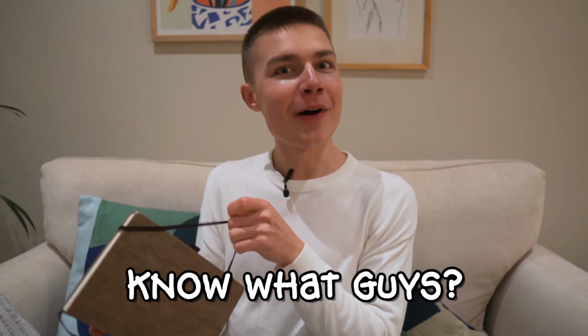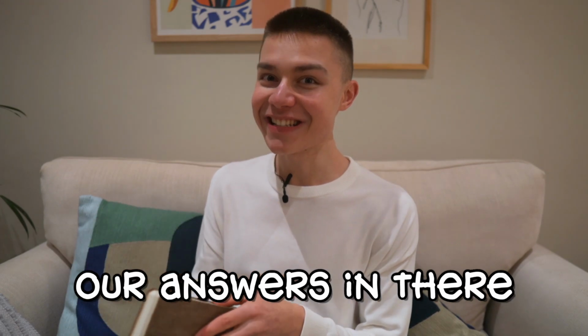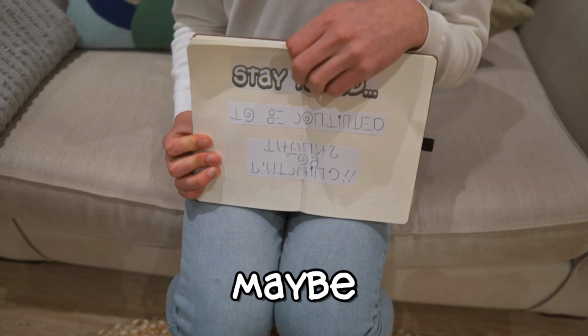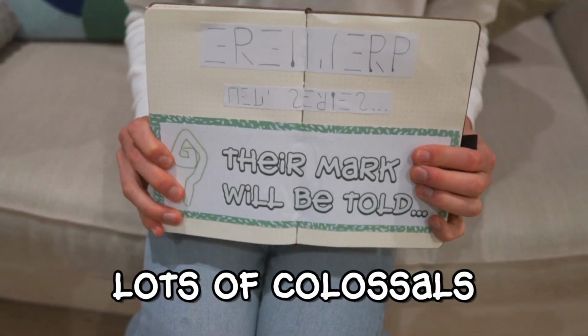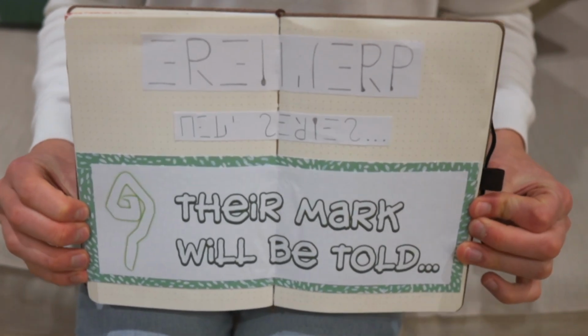So I figured, you know what guys, why don't we take a look inside, because maybe there might be answers in there. So moving on from our page last time from the lore journals, maybe there's a hint towards what could be coming next. Don't worry guys, we've got lots of Colossals content on the way, as their mark will be told.